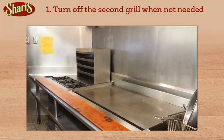At Shari's, we have a lot of equipment that is duplicated, and we are also open 24 hours a day. Each restaurant has two 4-foot grills. That is a lot of space to heat. The quiet times of the day are usually very predictable and give us the opportunity to turn the second grill off when it is not needed.